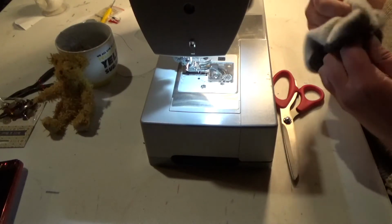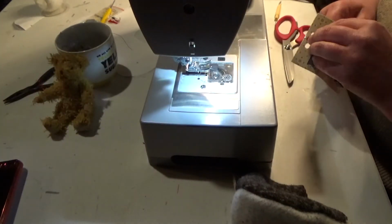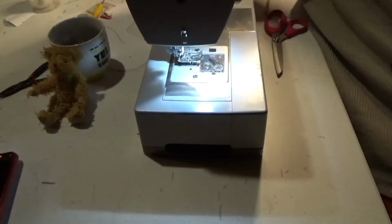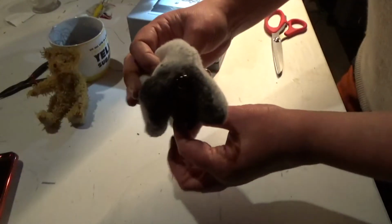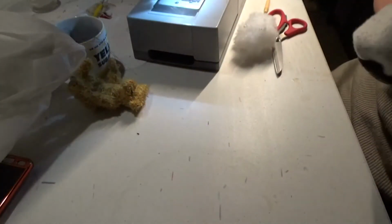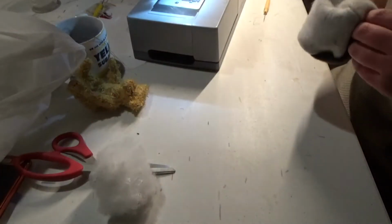Let's clip the curves and see if that helps. Alright, we're going to get the eyes in and then we're going to stuff that and see if that snout comes out any better, because if it doesn't, I'm going to shorten it. Okay, let's get some stuffing in here. Brilliant. Let's see if some stuffing helps that situation. I am going to shorten that snout. I made a Fraggle. Okay, let's get that snout sorted out, and then we'll move on with our lives. Oh dear.